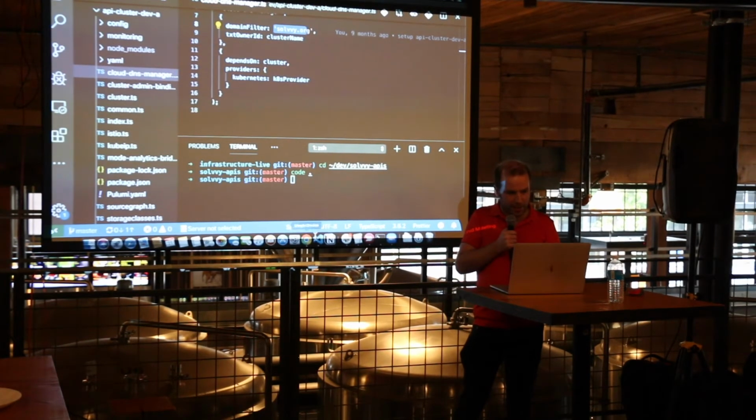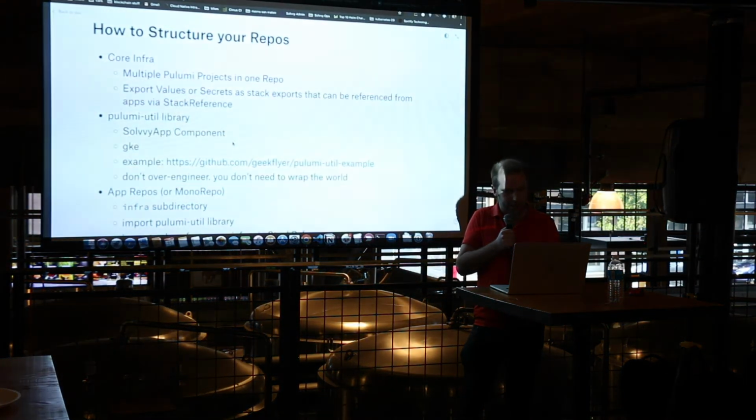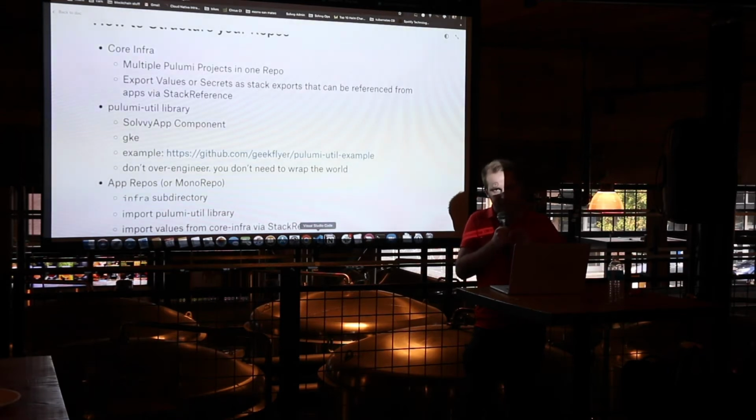The next thing I wanted to mention, oops, that was the wrong application. The next thing is you should be aware of this feature called stack reference in Pulumi. If you have multiple projects or stacks which have some dependency in between, you can pass information from one to another using stack reference.